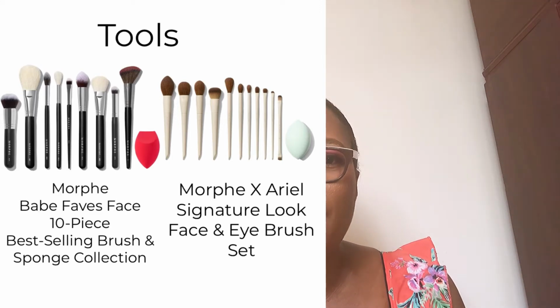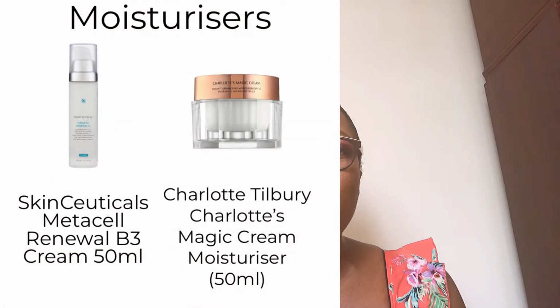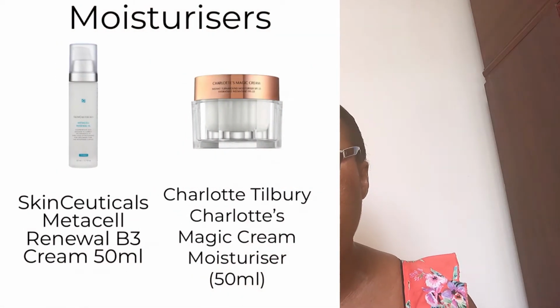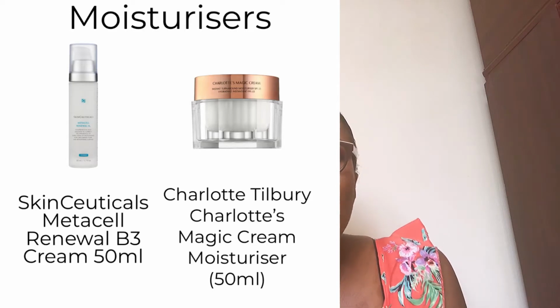And then the next step in our makeup routine should be our moisturizers. The first item that I found when I looked around, one of the best moisturizers in the market right now that are a very good canvas, a very good base for your makeup, is by Skinuticals. It's called Skinuticals Metacell Renewal B3 Cream, and this one is 50 ml. It's good quality. They have all the ingredients that you need for your skin: hyaluronic acid, anti-wrinkle ingredients, the ceramides, the peptides, and so on. So you can't go wrong with this one.